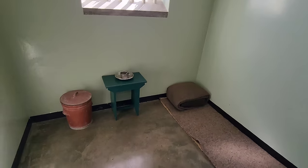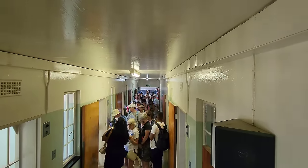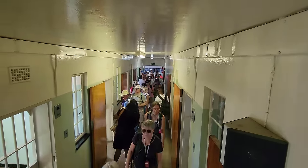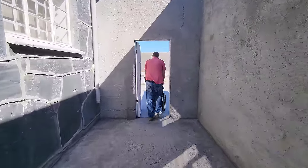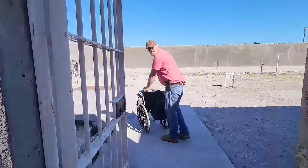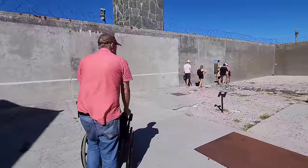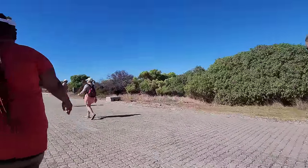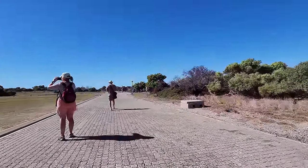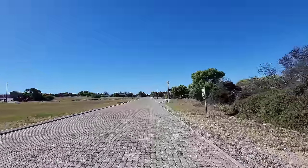Nelson Mandela's cell. I think we are on our way out. I think so too. Let's just get to level terrain and then you can push me to the boat. We are now motoring to the boat. It appears to be level. Seems like it. Let's see if we can run.